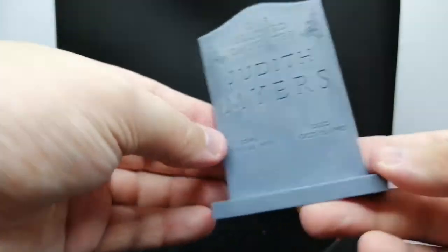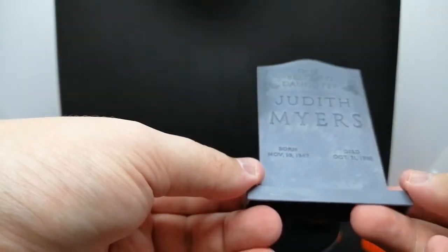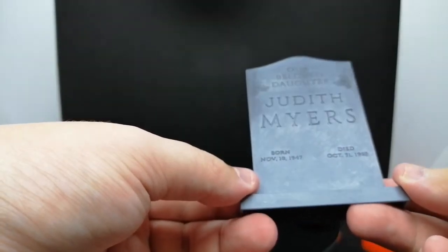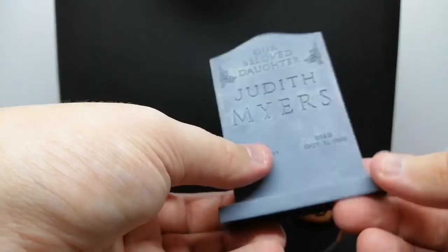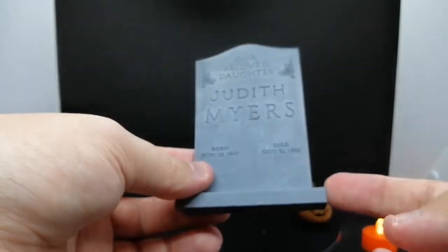So we've got the flickering jack-o'-lantern. We've got the Judith Myers gravestone. Our beloved daughter, Judith Myers, born November 10th, 1947, died October 31st, 1963. Now, obviously, this is his younger sister who he kills in the original film. It's not a spoiler, it's a 40-year-old film.